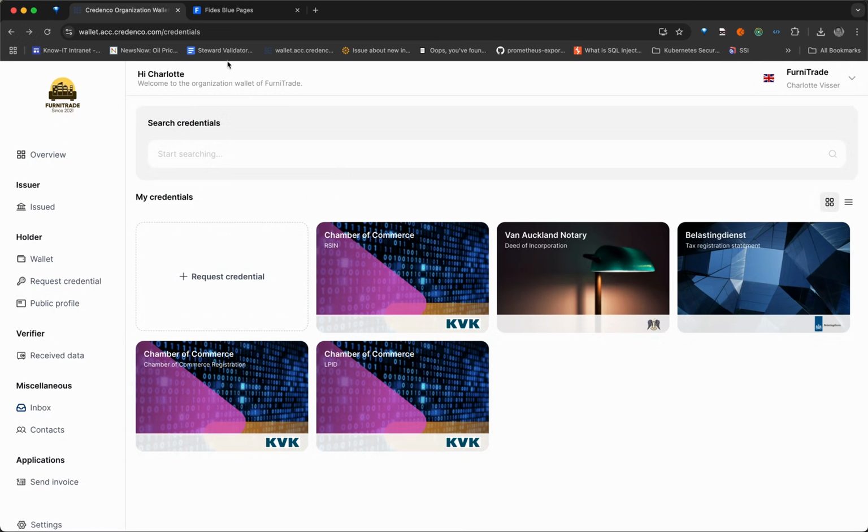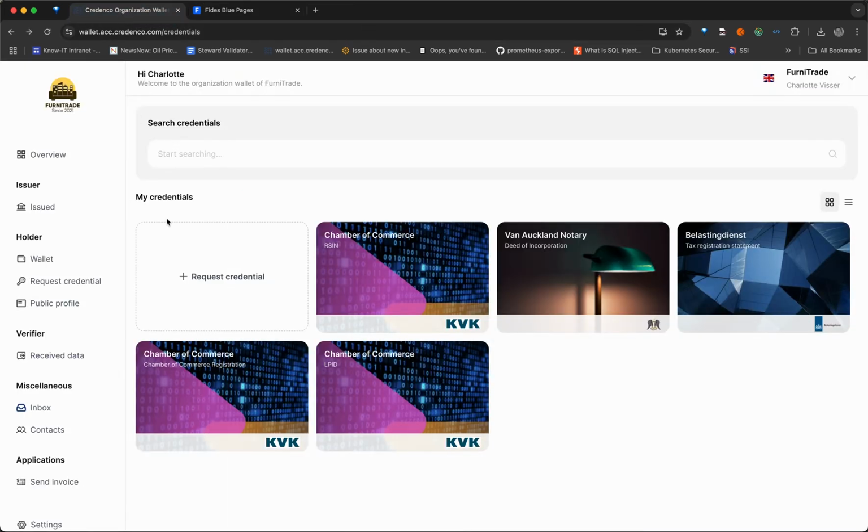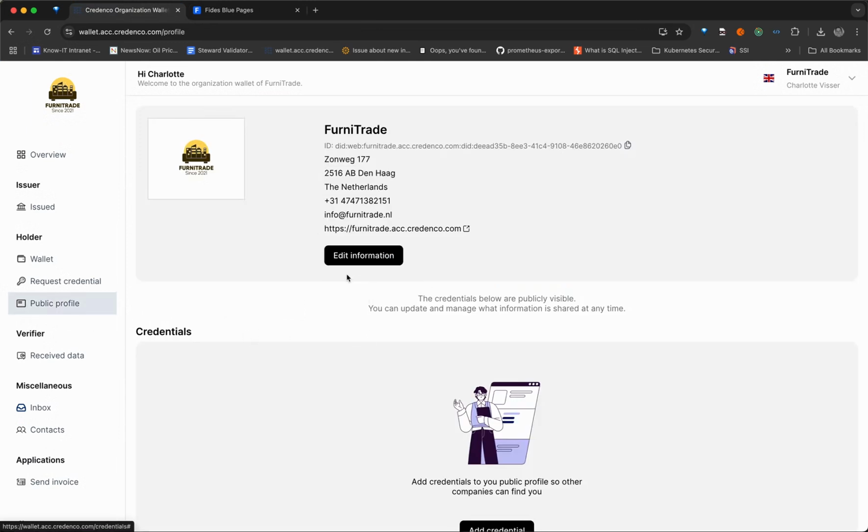Now, let's say I want to update the information in the Blue Pages. I will go to my public profile, and my public profile actually shows the information that I put in my DID document. So all information is stored in the DID document as a service endpoint, and in this case we will use linked verifiable presentations to add the information that we would like to add. So we have the information about our address.